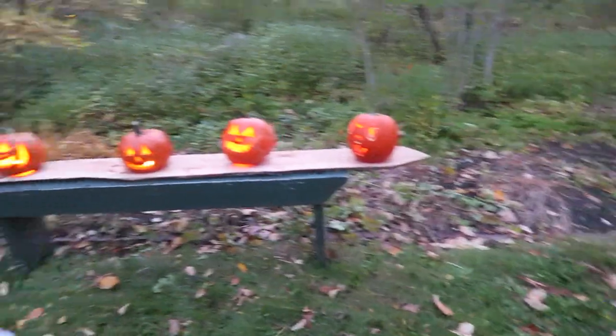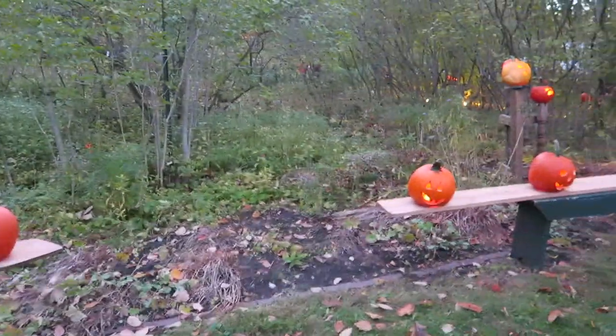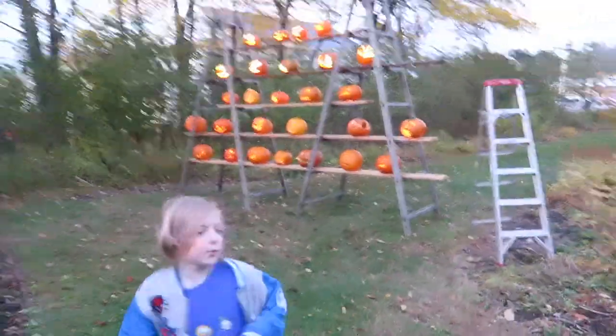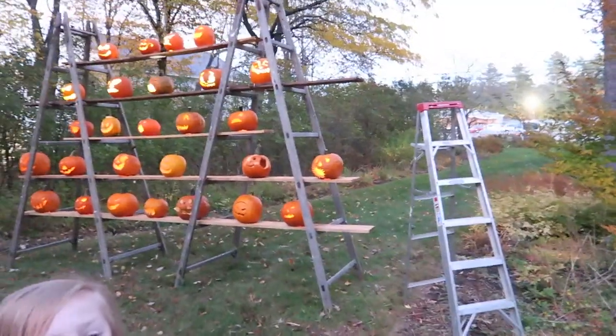Are you seeing any inspiration for this year's jack-o'-lanterns yet? I don't know. Did you see the top hat one?